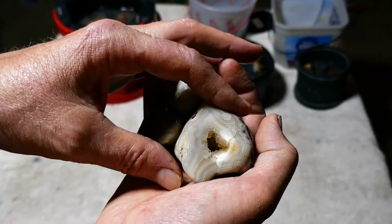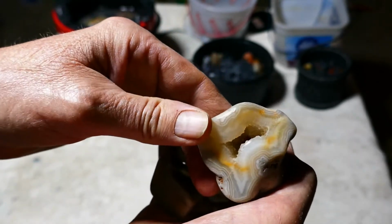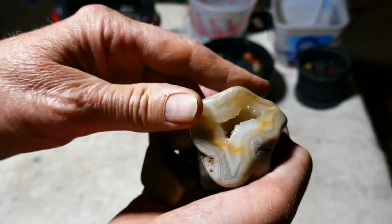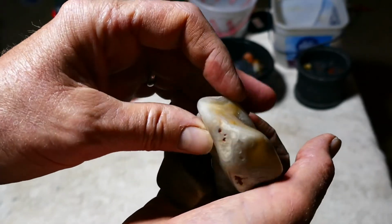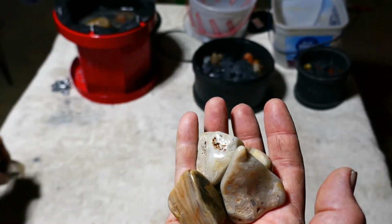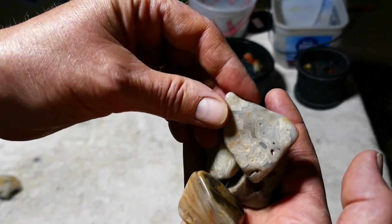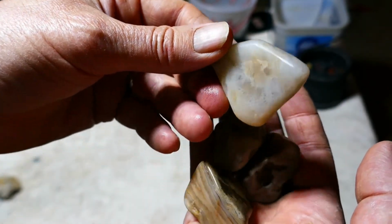These are pieces of that Haunted Ridge agate. This is the donut one. It has crystal pocket in the center. I don't know if I'm going to get rid of all those voids on the outside. Maybe I'm crazy for tumbling this stuff or attempting to tumble it. But I think we have a chance to improve some of it. You know, this piece might come out okay.